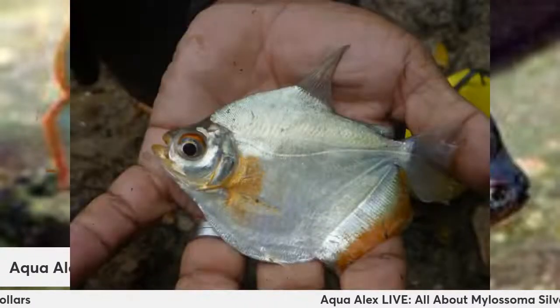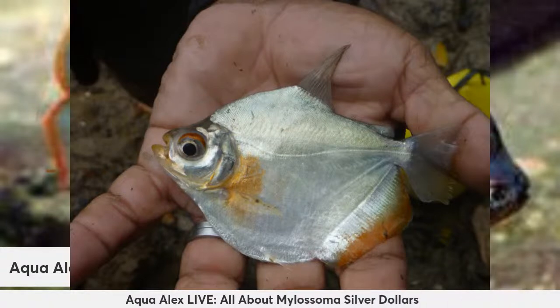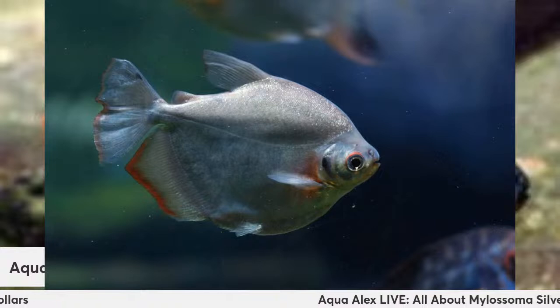They're awesome. Here is a juvenile Mylossoma that has been caught somewhere in South America. Very, very cool. And this is a Mylossoma, I assume, that was taken at a local aquarium or zoo.